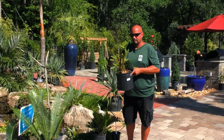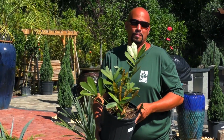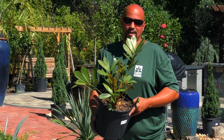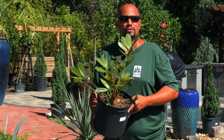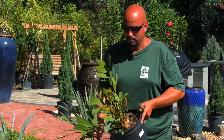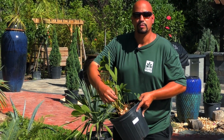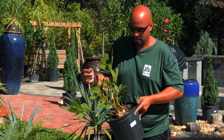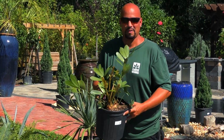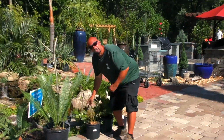This is Zamia furfuracea, which they call a cardboard palm, not to be confused with a palm. It's totally not related to a palm at all. But just because of the look and the structure and the silhouette, it's commonly called a cardboard palm, but it's a cycad. But you can see the new flushes come out. They're soft and really furry with the tomentum hair on them, and then they'll come out and harden off. But it's a really exciting thing to see these new leaves come out. All us cycad collectors get so excited. We sell this here too, by the way.